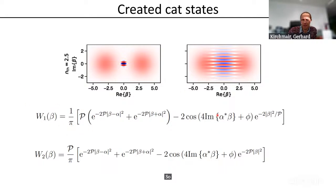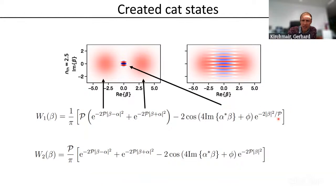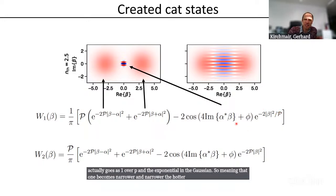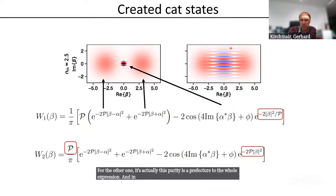Here is the analytical expression for the Wigner function of the state on the top left. You have your two states, and the hotter I make them, reflected here in the purity, this parameter P, the wider these Gaussians go in phase space. But the interference pattern, this term here, goes as 1 over P in the exponential in the Gaussian. So that one becomes narrower and narrower the hotter I make it, but it still remains full contrast. There's no purity prefactor, so the Gaussians become lower, but the interference fringes stay the same height. For the other one, the purity is a prefactor to the whole expression. In this case, the Gaussian which has the interference pattern becomes wider and wider, meaning they go further, but the overall contrast goes down.